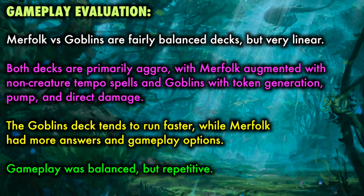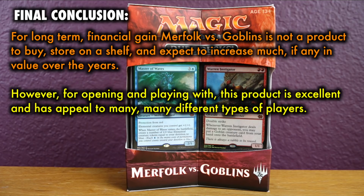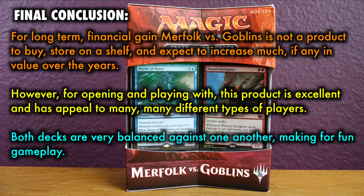Final conclusion: for long-term financial gain, Merfolk versus Goblins is not a product to buy, store on a shelf, and expect to increase much, if any, in value over the years. However, for opening and playing with, this product is excellent, and has appealed to many different types of Magic: The Gathering players. While there is no singular chase reprint in the deck, they are composed of a host of cards with modest financial value that see play in a multitude of formats. Commander players can get good cards out of this, Modern and Legacy tribal players can get good cards out of this, and obviously that means these pieces make great trade fodder as well.